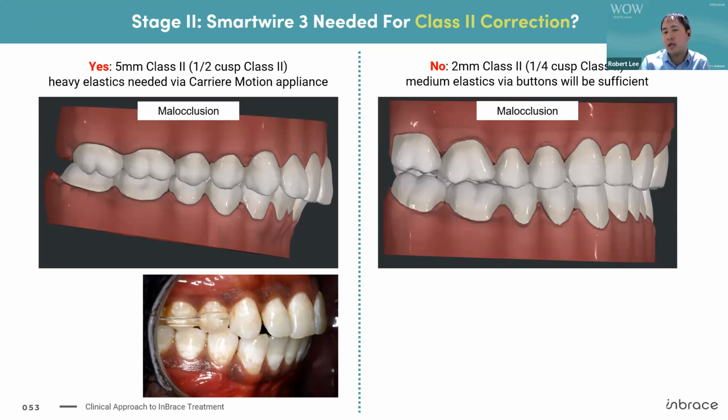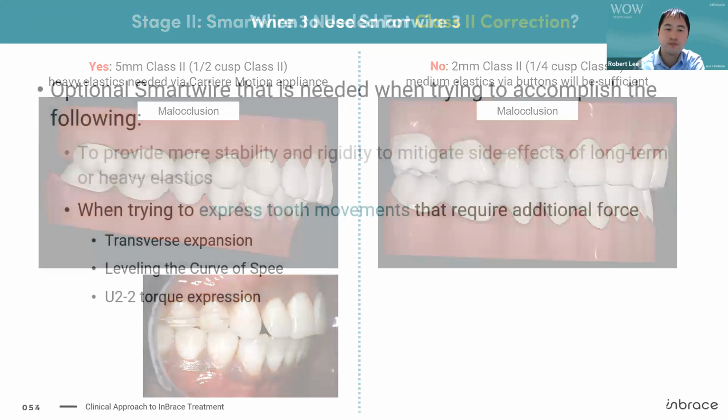While on the right-hand image, you have a 2 millimeter quarter cut class 2 case. With this one, medium strength elastics would be totally sufficient to resolve it. So you wouldn't need to go to SmartWire 3 in a case like this.